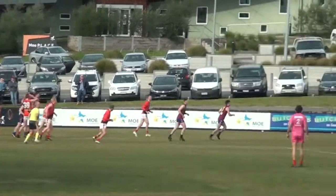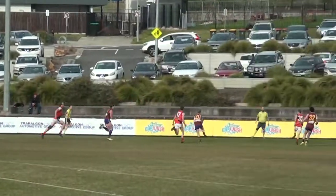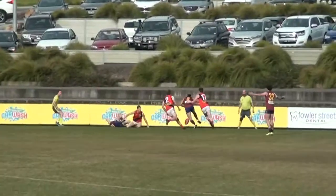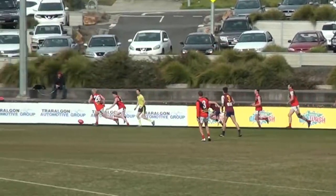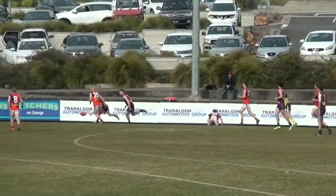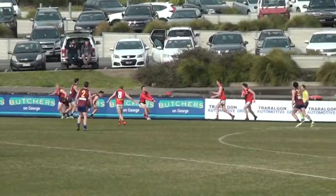There's a lot of grind around the ball. Quick kick forward though by Blazer. Burst inside the forward 50. Nice. Taken off the ball. I thought a Moe player, 20 metres from home. That play on. Russell's Cowan with the ball. Handball quickly. There's some bodies being thrown around now.